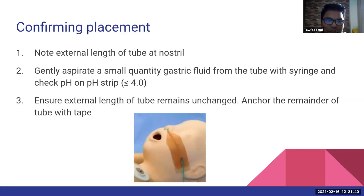To confirm the placement of the tube, you should note the external length of the tube at the nostril first, which is the place where you mark the tube with the marker. So gently aspirate a small quantity of gastric fluid from the tube with a syringe and check the pH of the contents with a pH strip. The pH should be less than or equal to 4.0. And you should always ensure the external length of the tube remains unchanged. Lastly, you should secure the tube with tape.